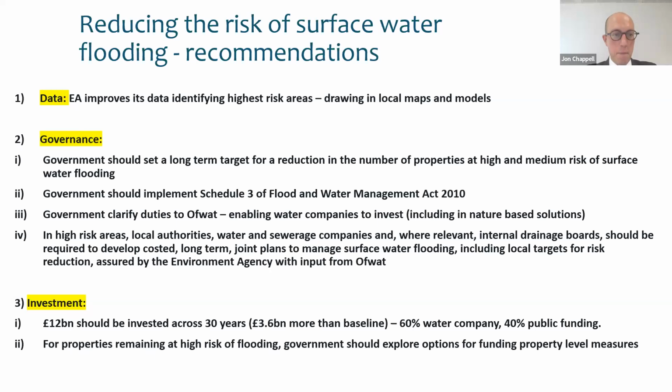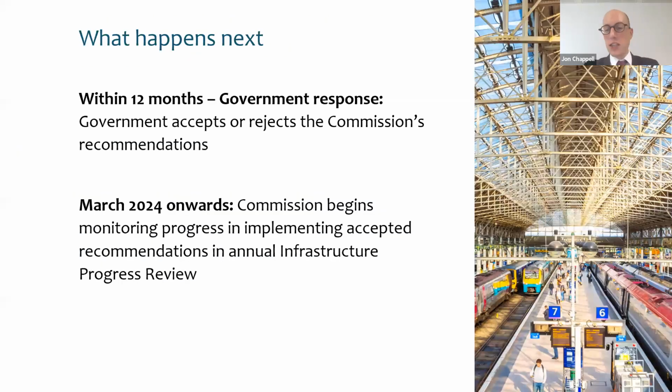Next slide, please. That may well be the last one. What happens next? This is the last one. So we don't just make recommendations and go away. The government has committed to respond to our recommendations by either accepting or rejecting them within 12 months. We published this study last November, so we are hoping within the next month we will get a response. And then for those recommendations that they accept, every year we publish an infrastructure progress review in March, where we track whether the government is actually doing what it has said it will do. And that we will do from next March. Thank you very much.